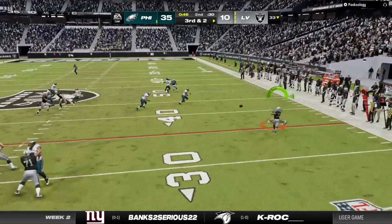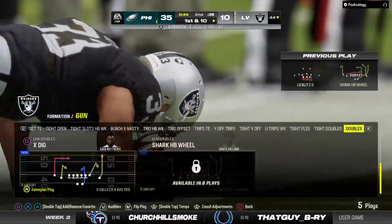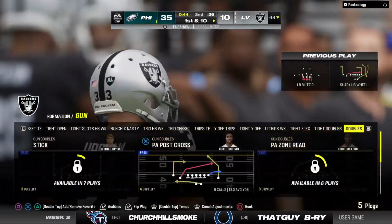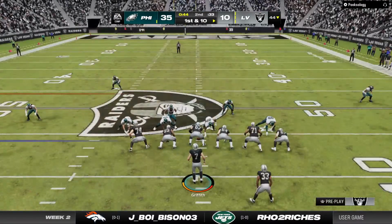From the shotgun, he'll look to throw. He's got his running back out of the backfield. And he goes out of bounds just shy of the 45. That one will go as a gain of 11. Raiders having a first down as well.